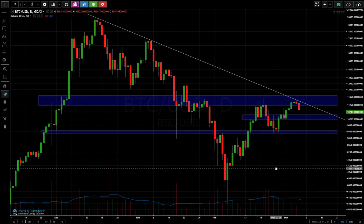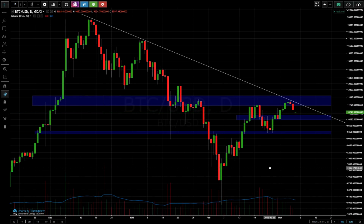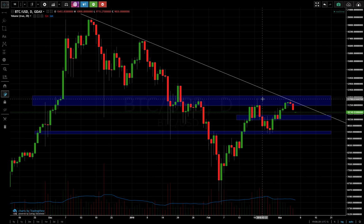In fact, it is more of a bearish signal than anything, simply because if you test something twice and it fails twice, the odds of bears taking over at that point is a lot more likely.